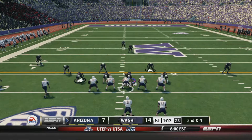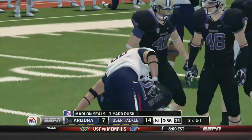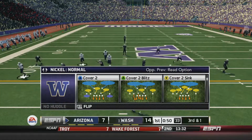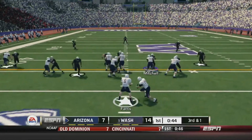Check three. Gets to about the 34-yard line. 3-yard gain by the running back. We've watched this guy play, and over the course of his college career, he's made some spectacular tackles. Nice play. You expect this every time you're here, and you're never disappointed. This crowd is amazing.